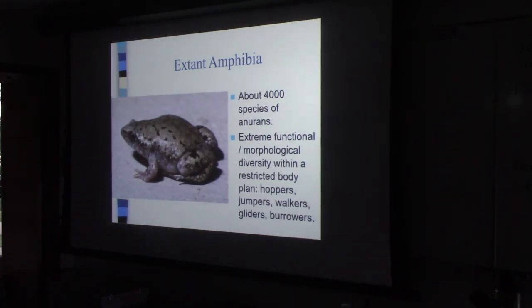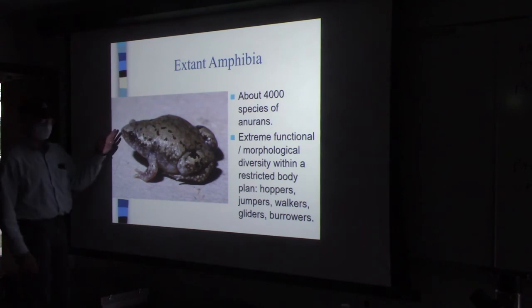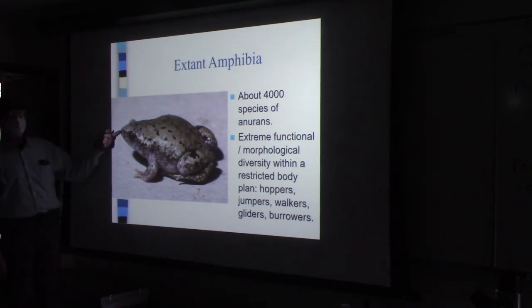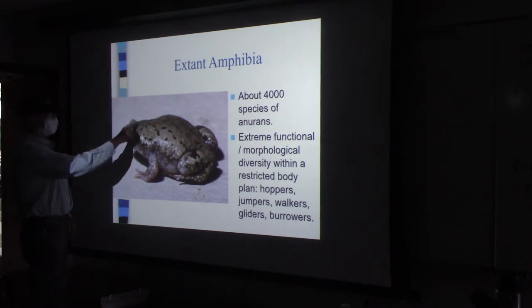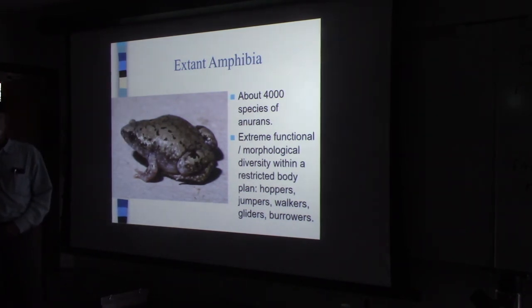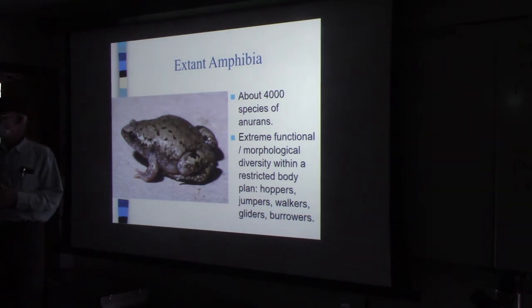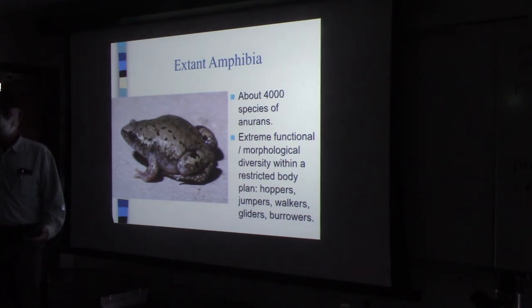Let's look a little bit at the functional diversity that takes place in frogs. This is a narrow-mouthed toad. It's called a narrow-mouthed toad because it has a really narrow mouth. And also because it has that little fold on the back of its neck like a football player. You ever noticed how linemen on a football team always have that fatty fold right at the back of their neck? You've never noticed that? Watch for it. It's there.